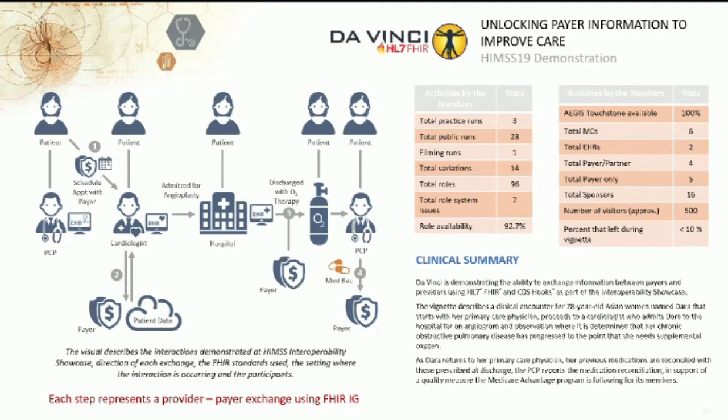And so that interaction demonstrated how we use the Coverage Requirements Discovery implementation guide. Rush Medical, using the Epic system, demonstrated how you could order oxygen, and it would then trigger a CDS Hooks call, go out to one of 5 or 6 payers, and return a card. Initially it was just an information card, but one of the payers even went as far as creating a simple SMART on FHIR app using that card. So that was really useful.